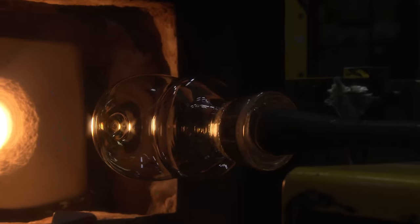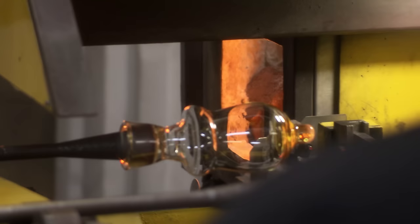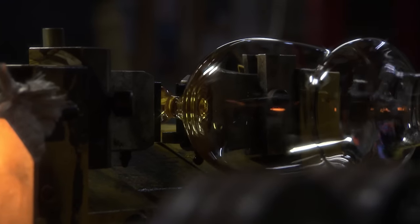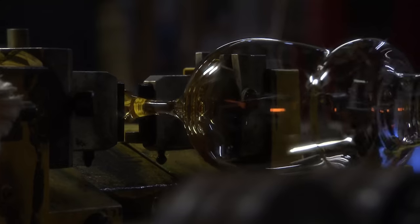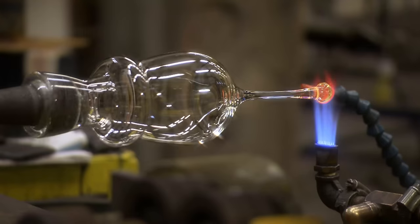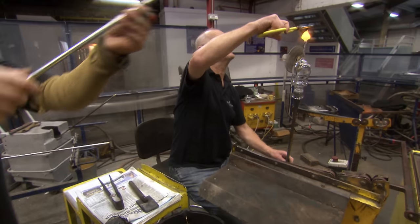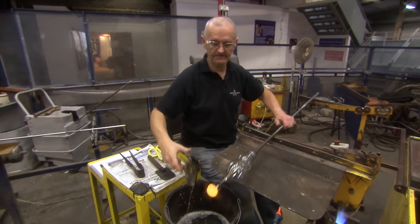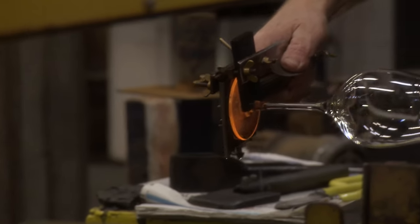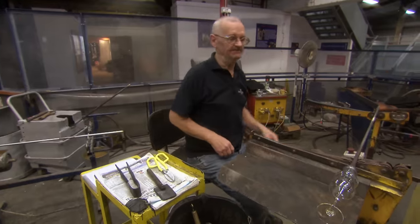The next job is creating the stem. First, they heat the base, forming a blob of hot glass. Then they clamp it. And the stem puller slowly draws the blob from the spinning glass, creating a thin stem. Then it's passed back to Tony, who reheats the end. Cut a piece of glass off now. Then we use the foot maker to spin that out. And then we flatten it off. And that's it done then.